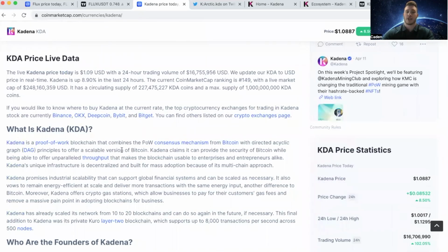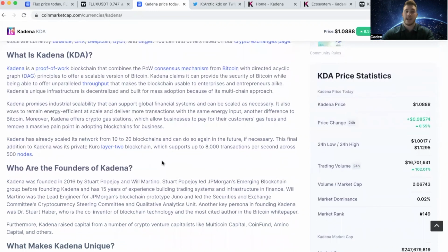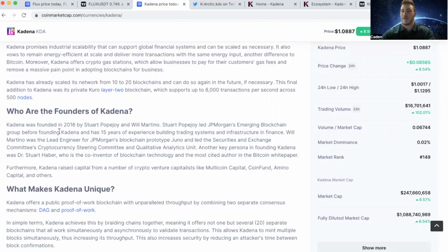Kadena is a proof-of-work blockchain that combines the proof-of-work consensus mechanism from Bitcoin with directed acyclic graph, which is DAG, like Constellation DAG, principles to offer a scalable version of Bitcoin. Kadena claims it can provide the security of Bitcoin while being able to offer unparalleled throughput that makes the blockchain usable to enterprises and entrepreneurs alike. Kadena's unique infrastructure is decentralized and built for mass adoption because of its multi-chain approach. Kadena has already scaled its network from 10 to 20 blockchains and can do so again in the future if necessary.